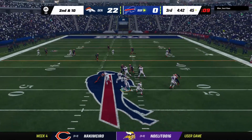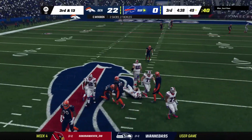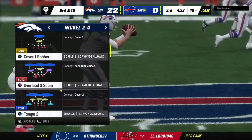So they fake the handoff. Now Allen. It's a loss of 4. Now third down. Taken down back at the 49-yard line.